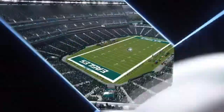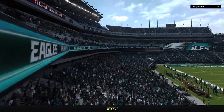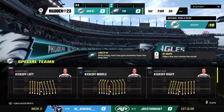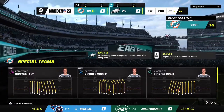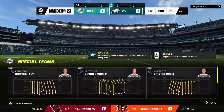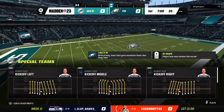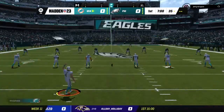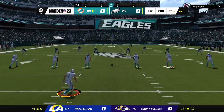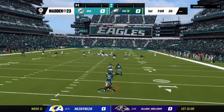It's the NFL on EA Sports as you take a look there at Lincoln Financial Field in Philadelphia, PA. Today we've got an interesting Week 11 matchup on tap between the Miami Dolphins and the Philadelphia Eagles. NFL season has hit high gear, and off we go in Week 11 on EA Sports.